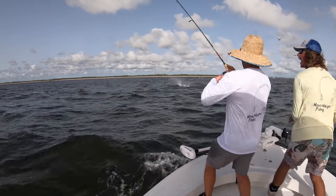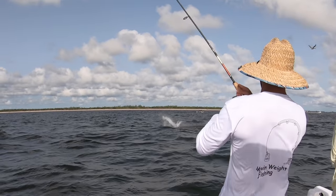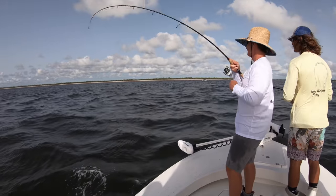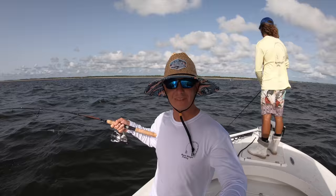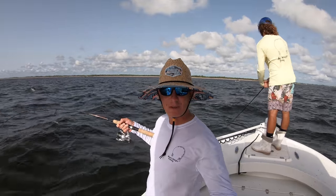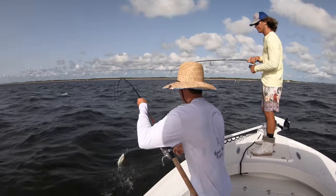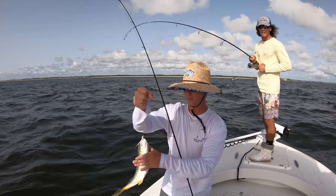Oh! What was that, a tarpon? That was a tarpon. Wow, that was legendary. On the white bucktail? Are you kidding? The white bucktail. That was like a 60-pound tarpon just aired out on the bucktail. But on the sand cast, got ourselves a nice little under 2-pound jack.